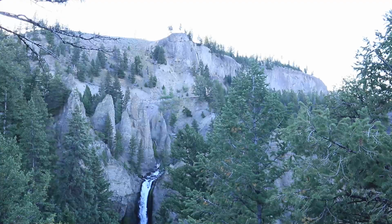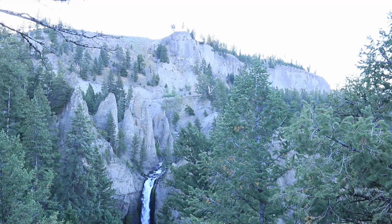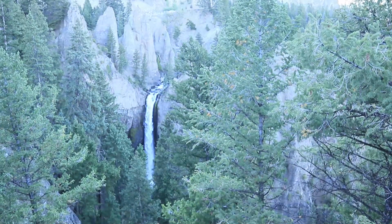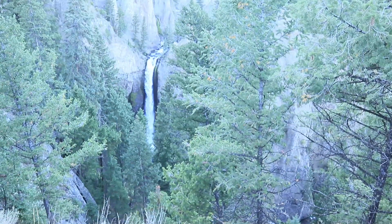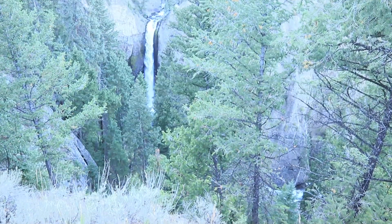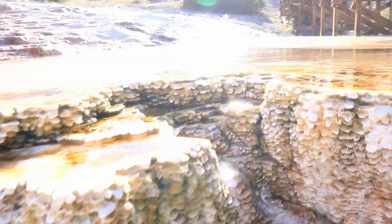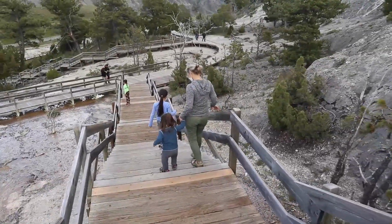I really enjoyed hiking Tower Falls, but unfortunately, the road between Tower Roosevelt and Chittenden is completely closed until May of 2022. The Mammoth Hot Springs Loop is about 3.5 miles. There are a lot of steps.